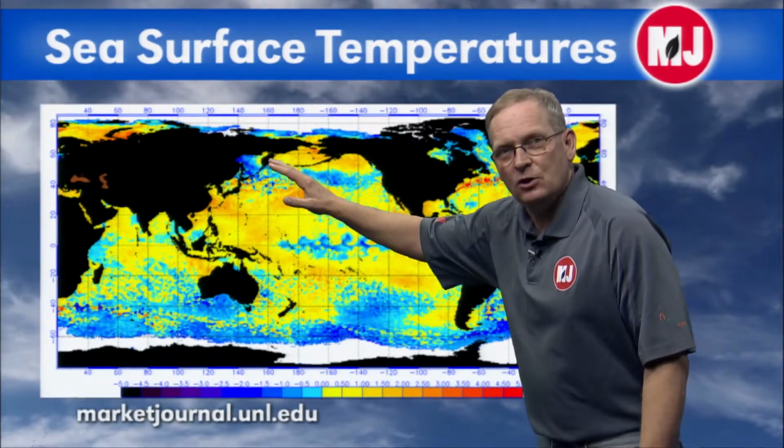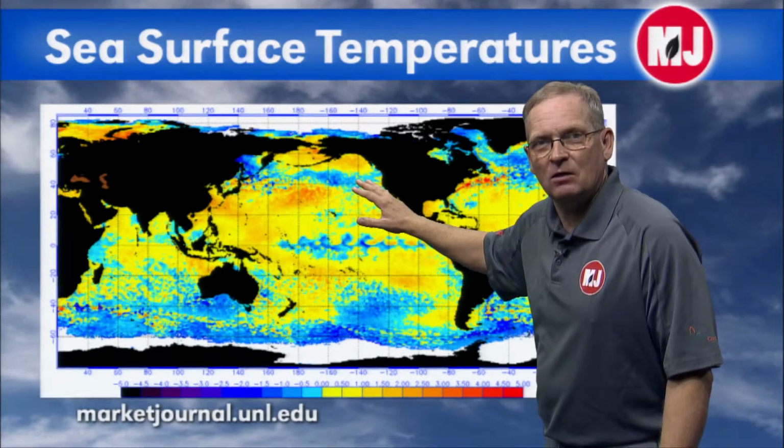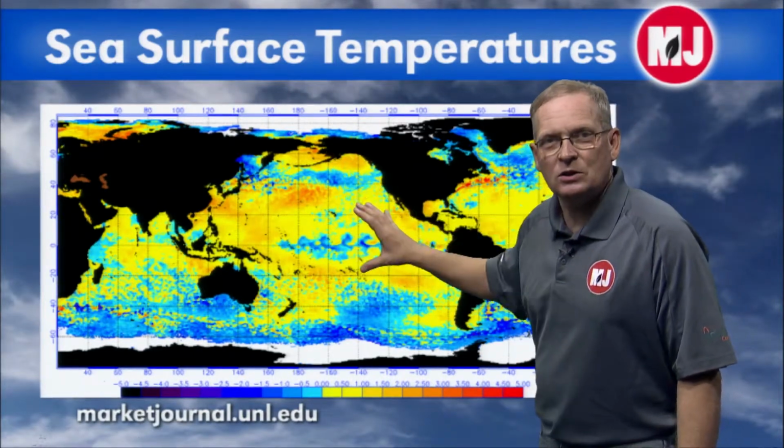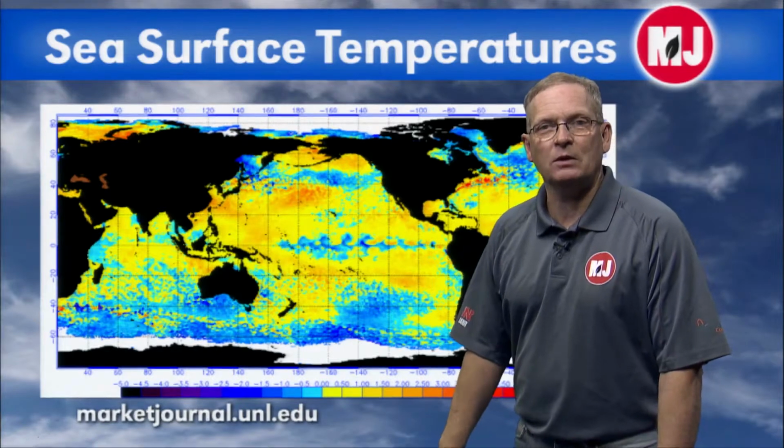And to the north, here's your main storm track recently, with the storms coming into California and the Pacific Northwest, starting to churn the water up. So we're starting to see this region go to below normal sea surface temperatures. This all is starting to match up with what we would typically expect with a La Nina.